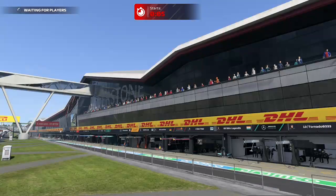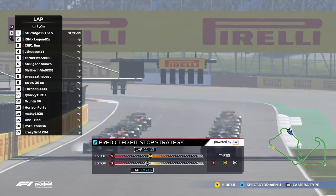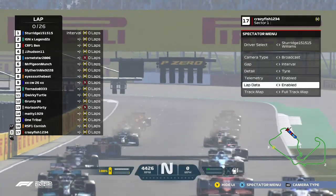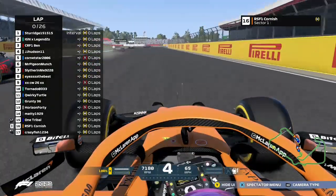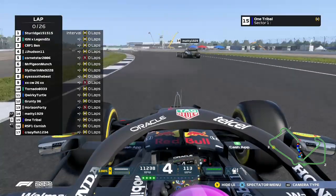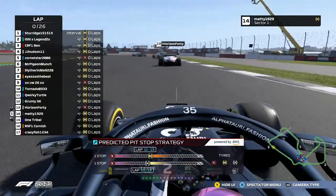But here we go. We are set and ready to go for this race around Silverstone. Everybody is weighted up very well, so people should have their setups on. Take us through the grid, Mr. Invade. Okay then, so P17 we have Crazy Fish, who had a 5-place grid drop in the Alfa Romeo. 16th we have RSF1 Cornish in the McLaren, who had a quali ban. P15 we have One Tribal in the Red Bull, who had an incident with Crazy Fish during quali. P14 we have Matty in the AlphaTauri.